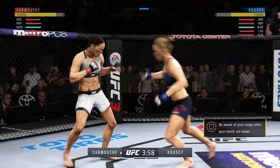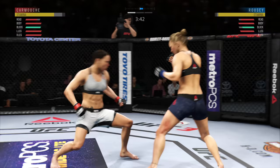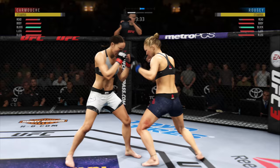Well, she ate that hook shot like a champion, Joe, but she's got to be careful moving into her opponent's range, largely unguarded. She has been susceptible here early. We'll see if she can adjust. Effective use of the jab there by Ronda Rousey. She is off to an excellent start here tonight.